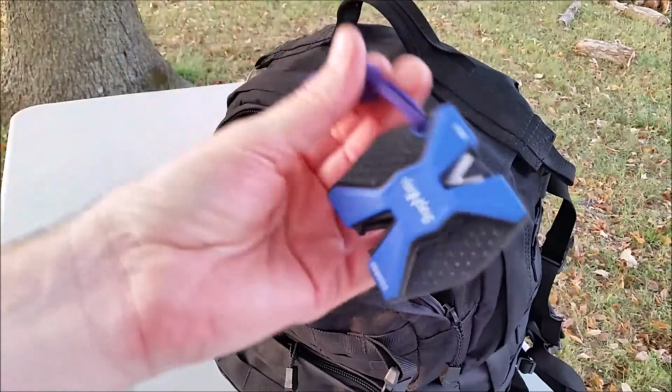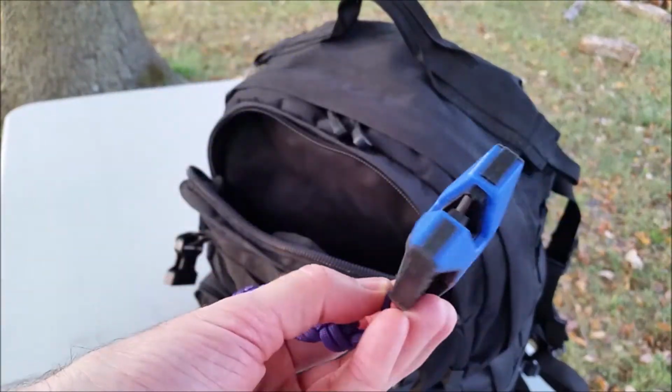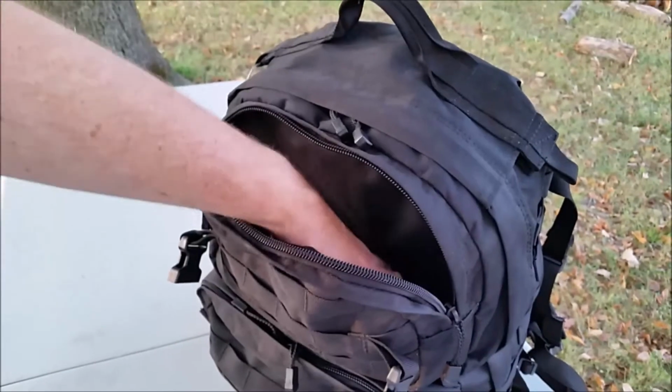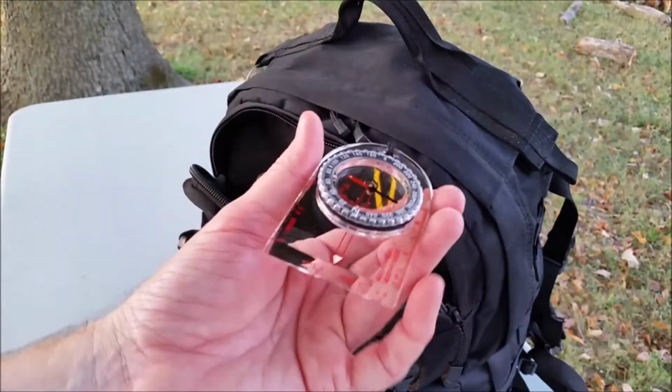I carry a knife sharpener with me in this bag. Two-stage knife sharpener with coarse and fine on it. These things are pretty good. Got to keep a great edge on your knife. Keep a lensatic compass in here.